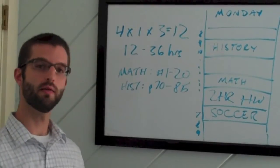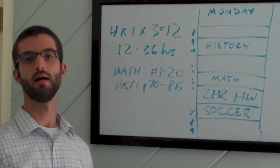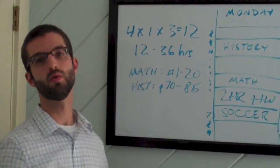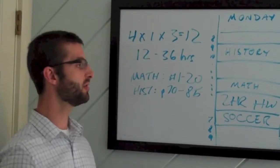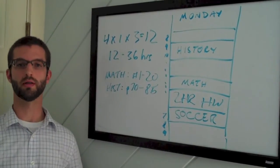A good trick is to do a small portion of it. So say you have to read 15 pages for history. So set a timer, read 5 pages, stop the timer, see how long it took you, and then divide that by 5. Say it took you 20 minutes. 20 divided by 5, that's 4 minutes a page. You have to read 15 pages, it's going to be about an hour. So you want to budget for an hour of history reading, and then plug that into your schedule in that homework time.